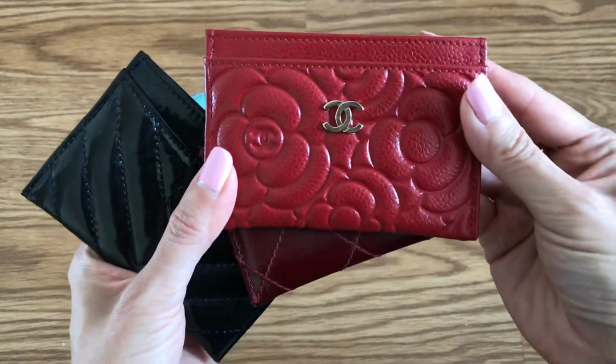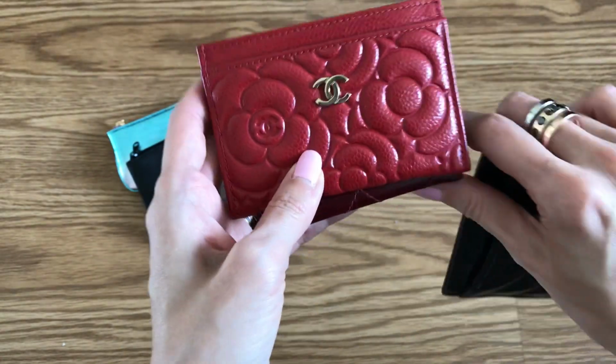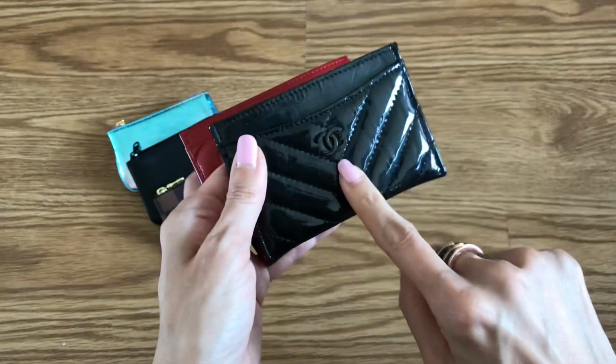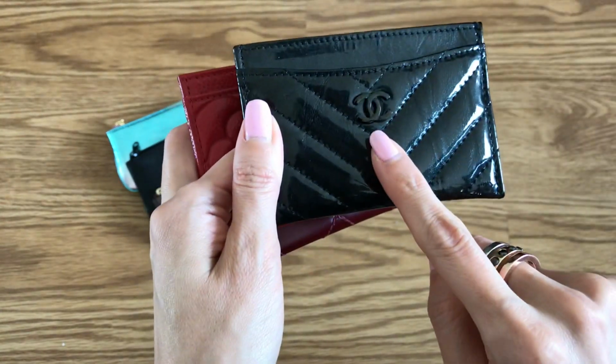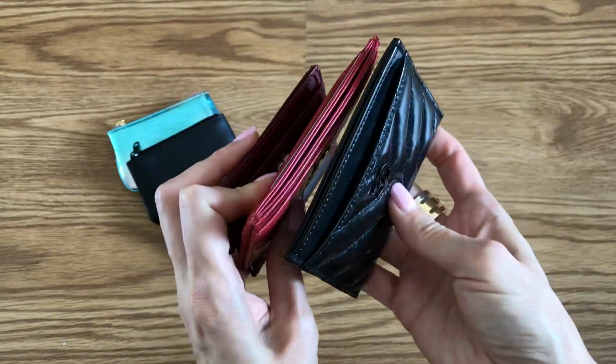This is the red camellia one that I won as part of a giveaway a couple of years ago. So this one's really special. And then I've got this one that I ordered pretty recently from Fashion File because I wanted to test out the patent leather from Chanel, and it's also the So Black, chevron. They're all pretty pliable. They hold a good amount.